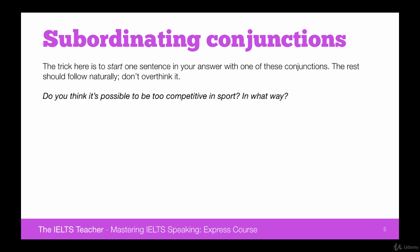Do you think it's possible to be too competitive in... I want you to think about how you might answer this question using one of these conjunctions. So you just start, you throw it right in there, offer the dependent clause, and then follow it up with the independent clause. So we've got even though, whereas, as long as.